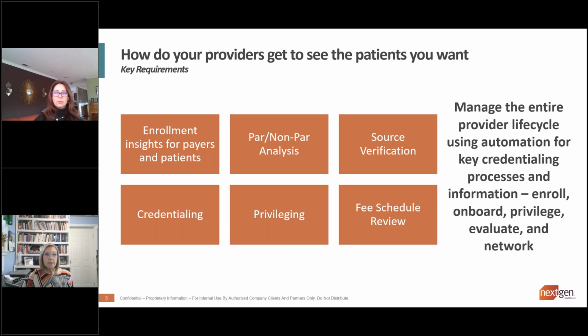A PAR and non-PAR analysis is critically important in that it allows you to create a baseline of who your providers are enrolled with. The simplest way is to request rosters from your insurance plans. You should ask them for the participating enrollment data that they have for all of your providers, locations, tax IDs, specialties, and taxonomy codes. Once mismatches are identified, initiate enrolling or linking your providers to the missing locations or tax IDs. Many plans require patients to receive services only from participating providers.